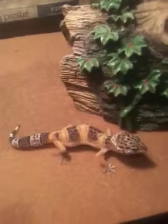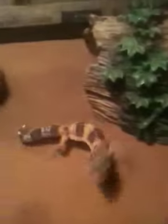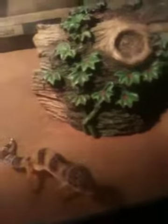Hold it up. Right here. Hey, this is the leopard gecko house. I got two of them right now. You see that right there? You see both of them? There's one over there. See how big this thing is? I just bought this at the pet store today. This one.